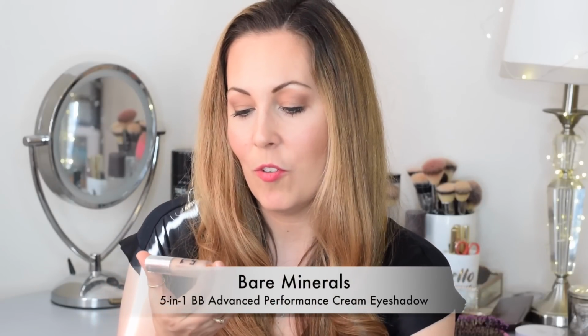Next up is Bare Minerals, and this first product is one that I don't really understand why it's not talked about more. It's the 5-in-1 BB Advanced Performance Cream Eyeshadow. I don't know how many of these I own, I don't know how many of these I've gone through, but the number's up there.